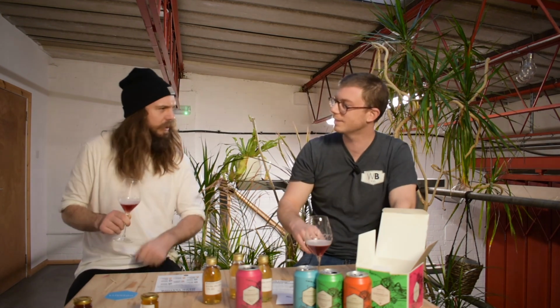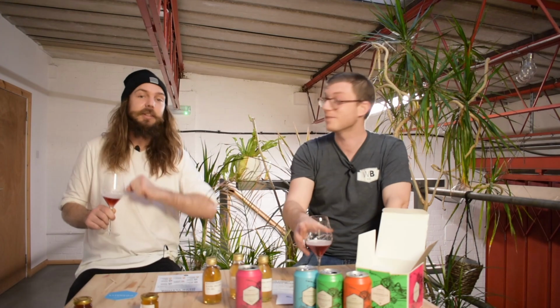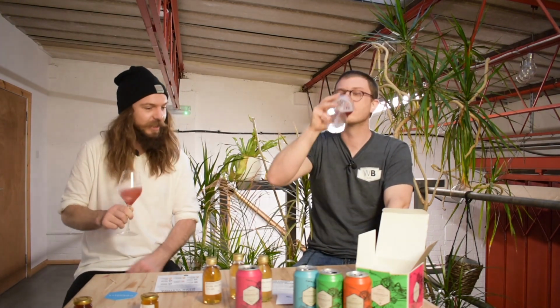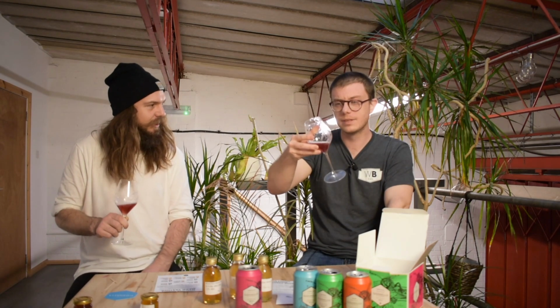It's a red stone fruit. Would you call plum a red stone fruit? I suppose you would, wouldn't you? It's red on the outside, it's usually got white flesh. Anyway, conversation for another time. This is the beauty about drinking mead, as you get further on, the conversation gets a little more fluid.